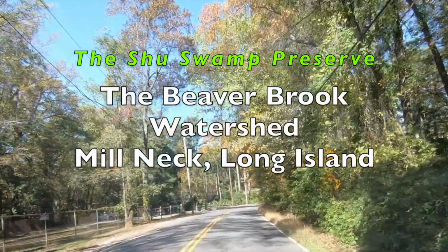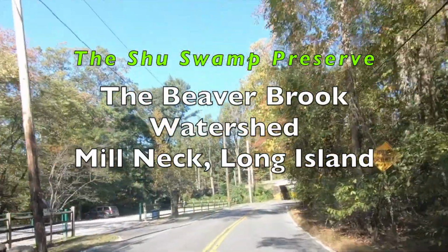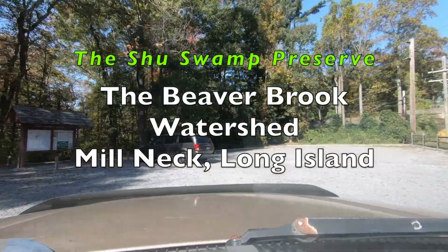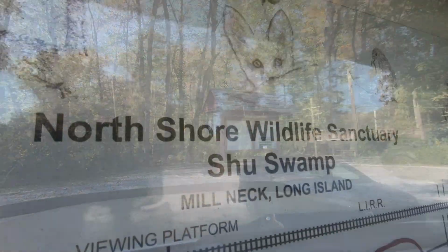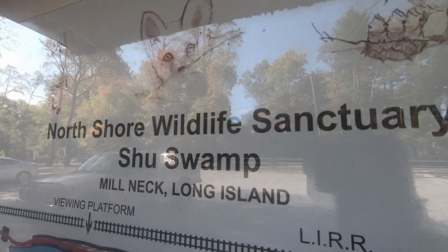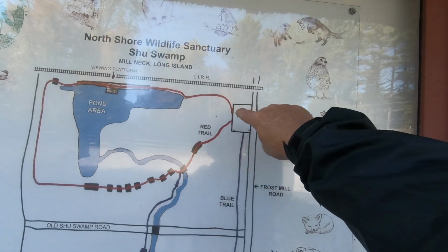We're here. It's the SHU Swamp Preserve. Thinking we're in Locust Valley. If we're not, we're real close. Mill Neck, maybe. No fishing. The North Shore Wildlife Sanctuary, SHU Swamp in Mill Neck, Long Island. I believe we're here at the parking lot.